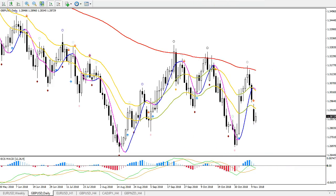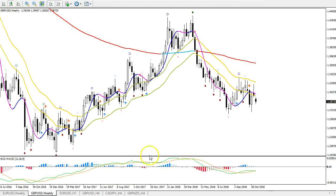And that wave 5 could really take price to the previous bottom here, which is around 120. That's a lot of pips to the downside. And we're talking here, we're at 128, 129 at the moment. So, 800-900 pip space potential there for that downtrend.